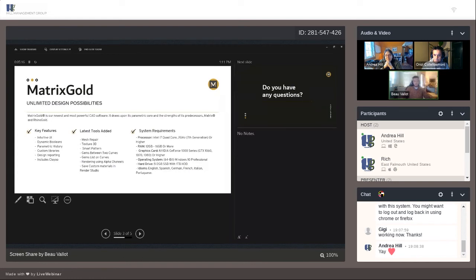So parametric history and the parametric core that it's speaking of is nothing really new to CAD, right? It's been around in a lot of civil and mechanical softwares like Inventor, SolidWorks, stuff like that. With MatrixGold, Gemvision wanted to implement it into jewelry, right? So we kind of took that idea and implemented it. Now, we learned off the strengths of our predecessors, Matrix and Rhino Gold, by understanding exactly what a customer is needing and putting it into MatrixGold. So we kind of have two areas that we combined to make MatrixGold.